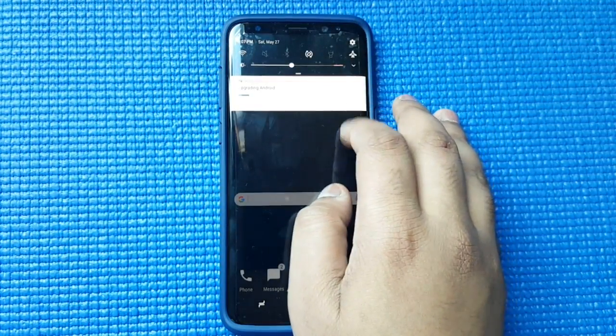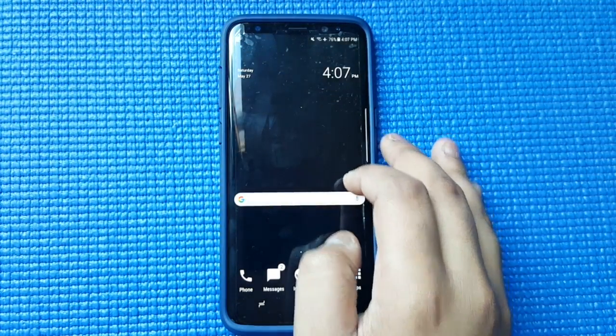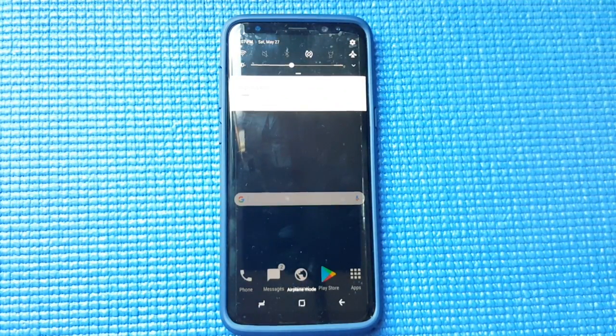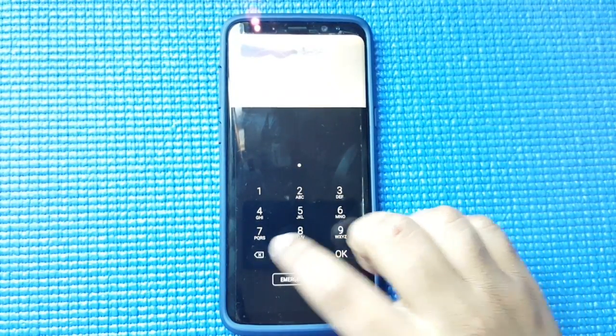Seems that the lock screen is faster than it used to be, because initially when I unlocked my phone there was a slight lag, but now there isn't. So now what we're gonna do is test out the Antutu benchmark, testing the before and after the update.